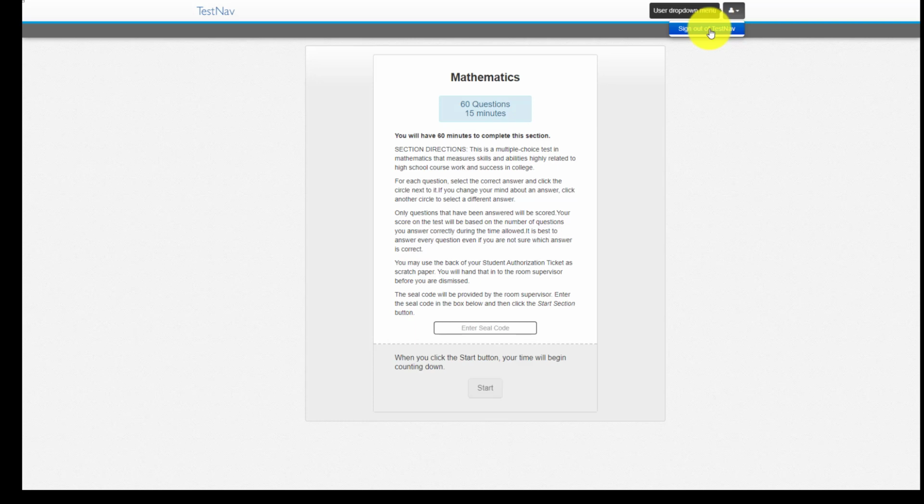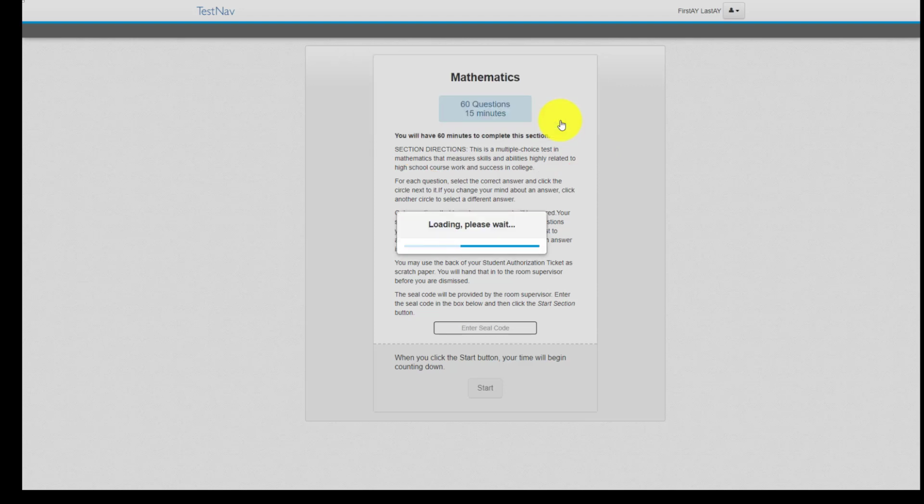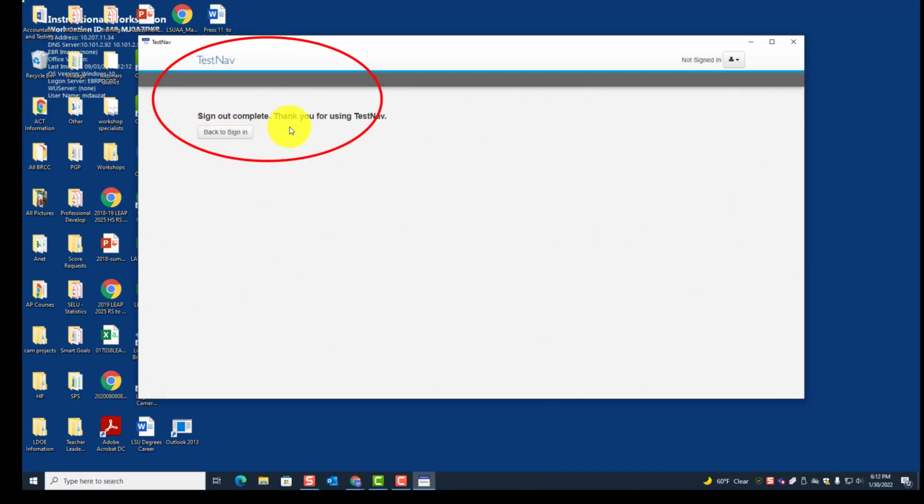So you're going to have them sign out of TestNav, and it's going to say, I want to exit this test and finish later. The answer is yes, because they're going to come back the next day to start test 2 for multiple day testing. So say save and return later, and look at what happens. And then it automatically signs them out. You see that? Sign out complete. Thank you for using TestNav.